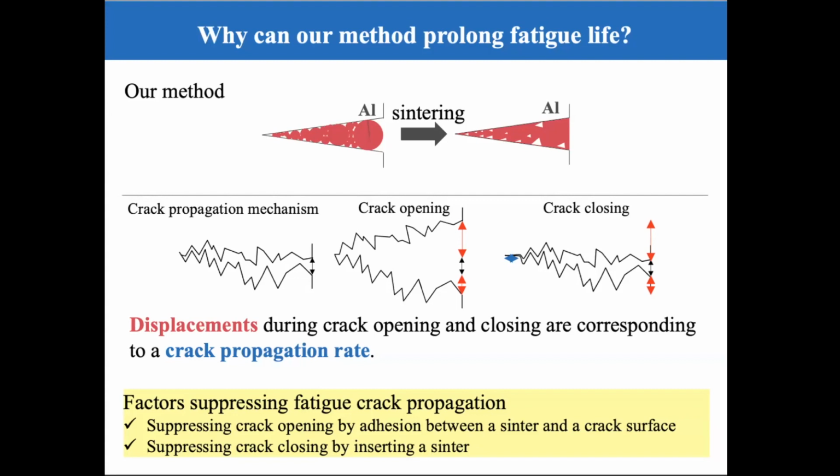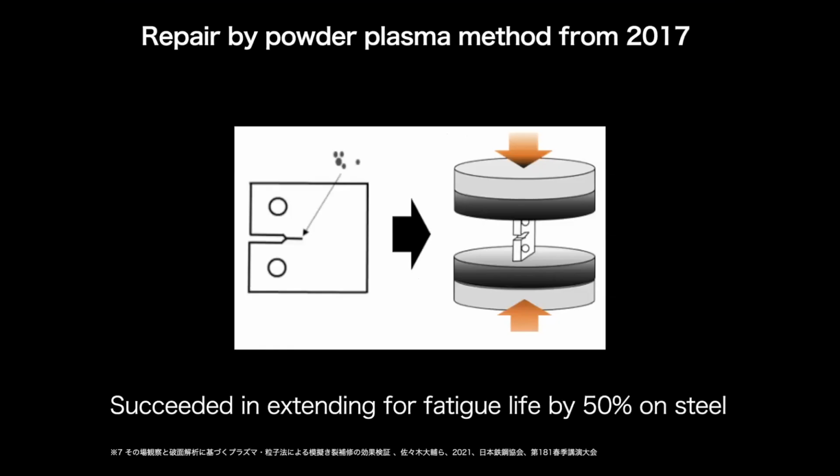Fatigue cracks propagate with an opening process and a crack closing process. Then displacements during crack opening and closing correspond to the crack propagation rate. Our method has two factors suppressing fatigue crack propagation. One is suppressing crack opening by adhesion between a sinter and a crack surface. Second is suppressing crack closing by inserting a sinter. We have studied this method from 2017, and we have succeeded in extending fatigue life by 50% on steel. In this study, we have researched the effect of the repair method with metal particles and plasma sintering on aluminum.